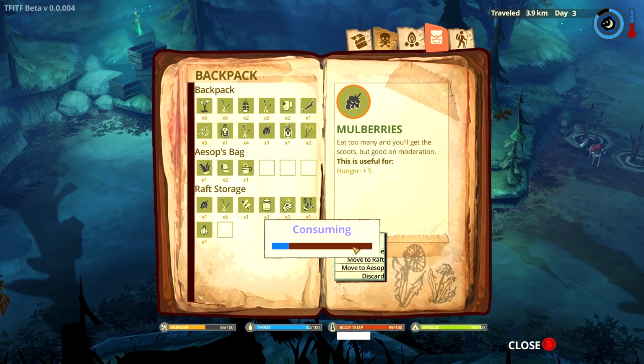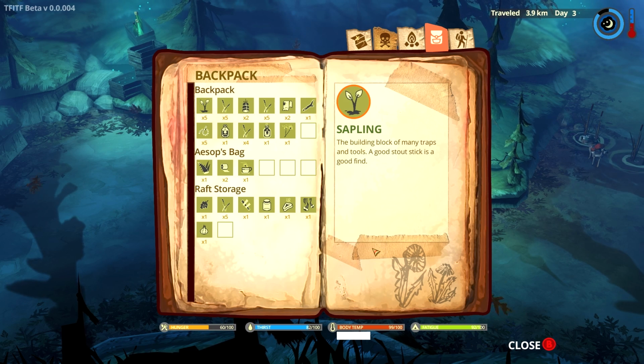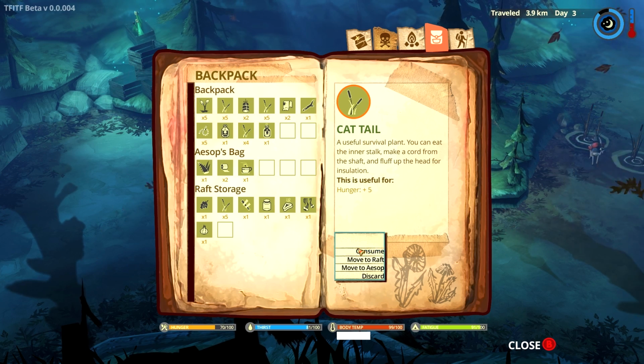I'm going to eat these mulberries real fast because I don't think they're going to be that useful, and they're eating up a slot in my inventory that I otherwise don't really need. Go ahead and grab both of these dandelions over here. Although, since I'm next to a fire, I could technically turn that into more dandelion tea. Still not really that concerned about it. We'll leave it where it lies for right now. We got enough cattails to get shit done.